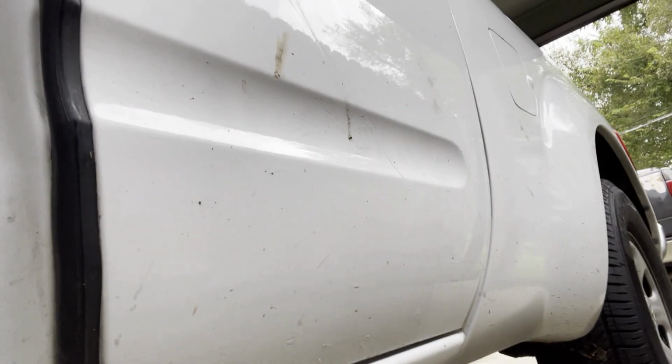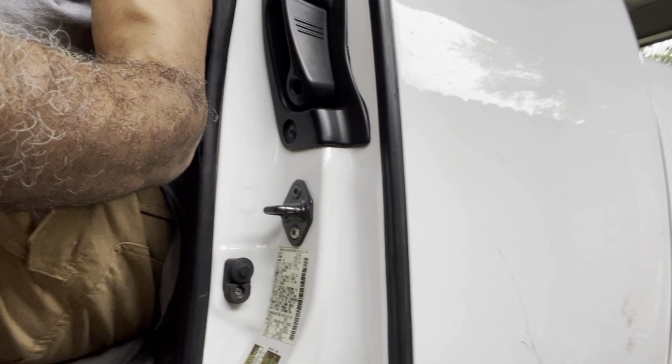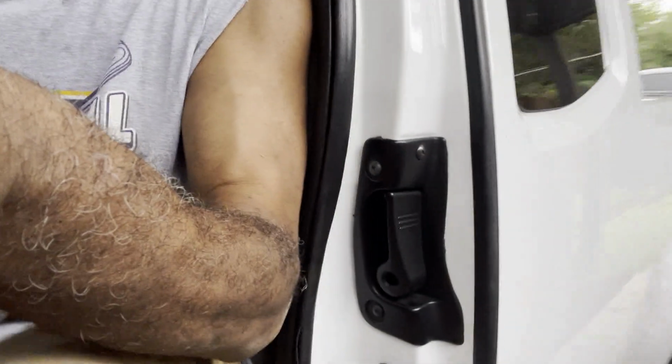So let's just turn the key off for 5 seconds. I should hear that fuel pump kick on. And I do. Let me let you hear it. Turn the key off. Listen. Okay. Good.